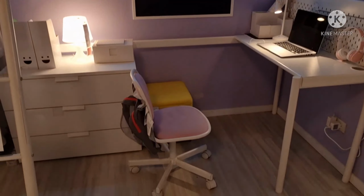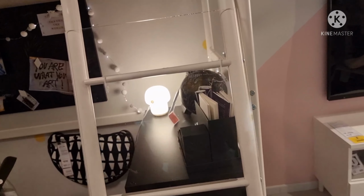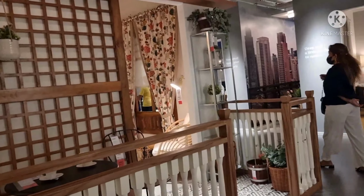Tapos sa baba may study room. Oh, diba? All here at Ikea Philippines. And this TV and a seat like that. You can now imagine a room for your kids or even for teens like this. Right? Ang ganda. Ikea Philippines here. So, let's move to another.